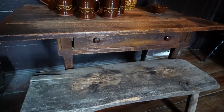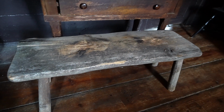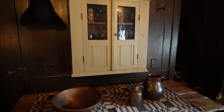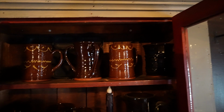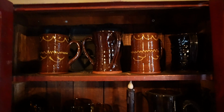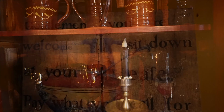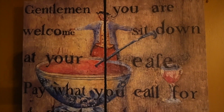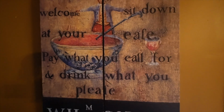But it kind of reminds me of spring, that little touch of yellow or gold on the brown, the warmth of wood, which just warms my heart completely. In recent years, I've really kind of curbed my shopping, but I have gone out and bought the redware. I love that feeling in an old tavern, and I love to have it around me at all times.